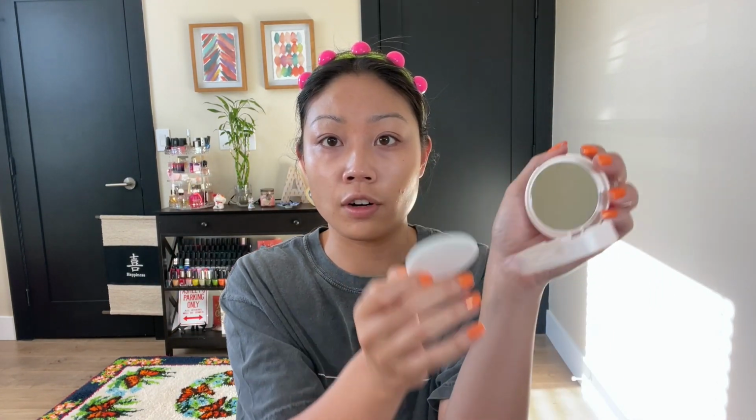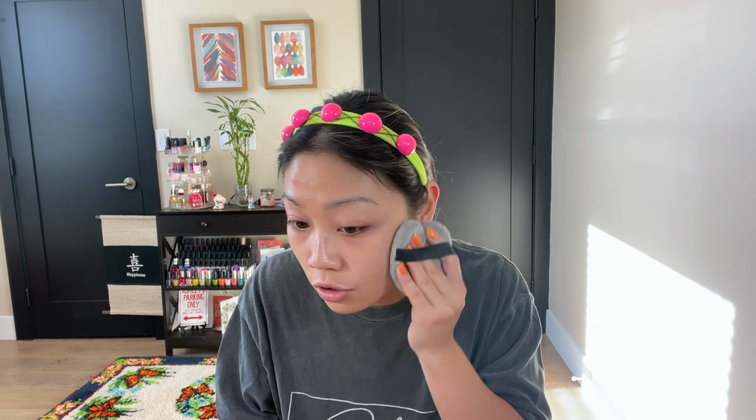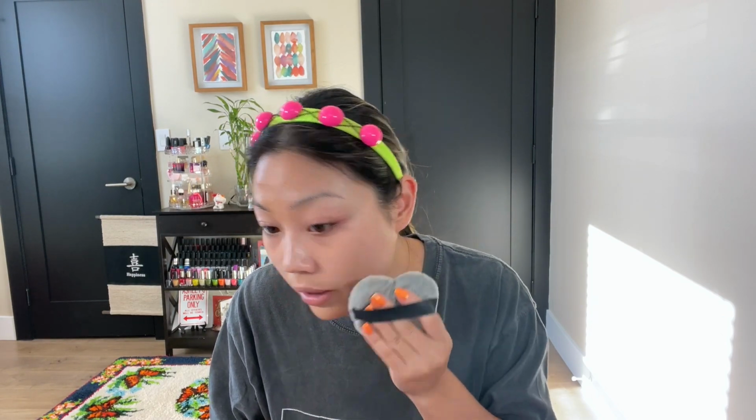Now the moment you've all been waiting for, we're going to go in with the Essence 16 Hour Cover and Last Powder Foundation. It's got a little mirror for on-the-go application, which is cute, and a little flimsy puff, which honestly could be good for on-the-go, but I am just going to apply it with a puff today. Let's see how much pigment. Oh, okay. Wait, that's so much. It's pretty good coverage. It's not really a scent. It kind of smells like clay, but not really.